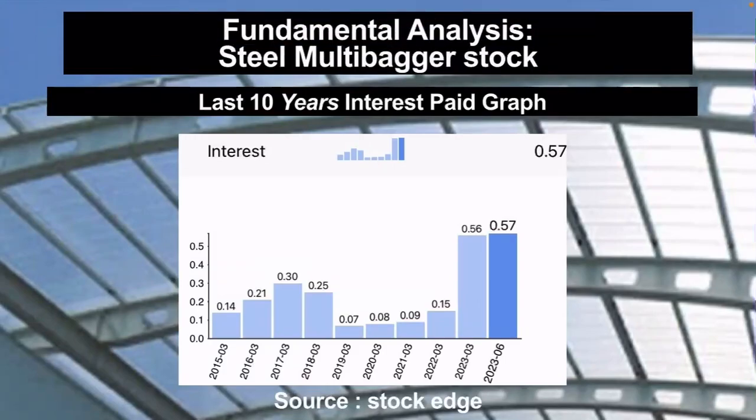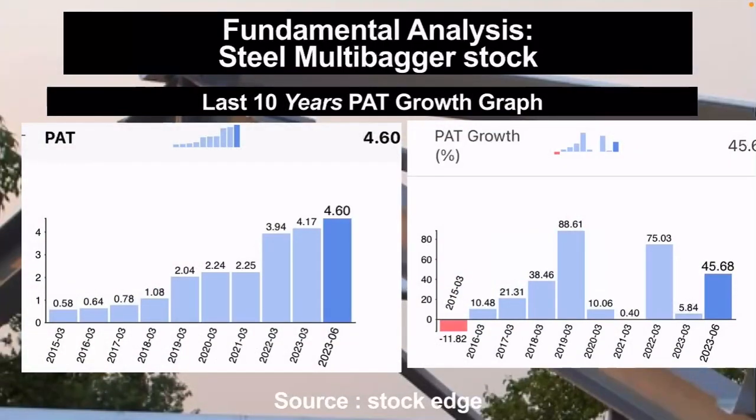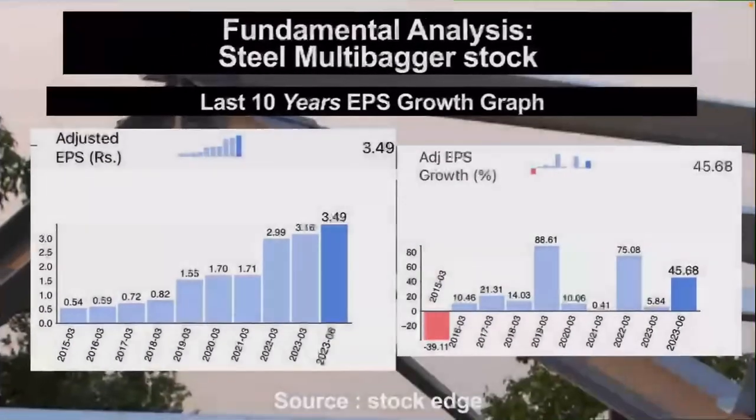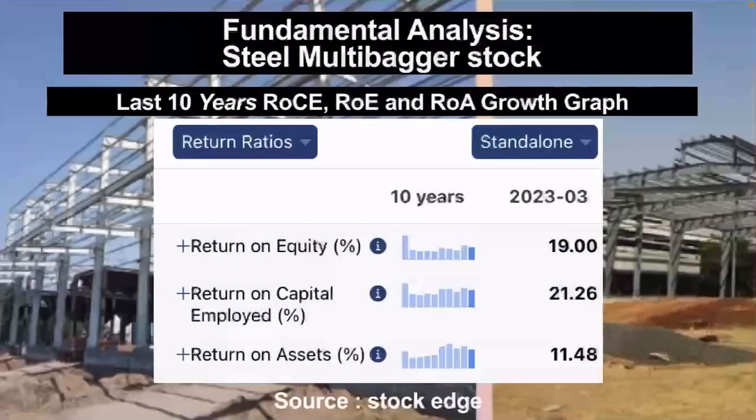On interest, the company is paying 0.57 lakh. PAT is 4.6 crore as per June 23, which is the highest, increasing from 58 lakh to 4.6 crore, with 48% year-on-year growth. The last 10 year EPS growth for this stock shows 3.49 EPS, which is 45% growth year-on-year. Return on equity is 19%, return on capital 21.26, and return on asset is 11.48.